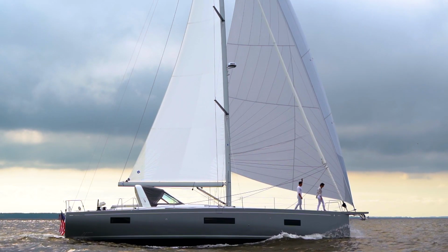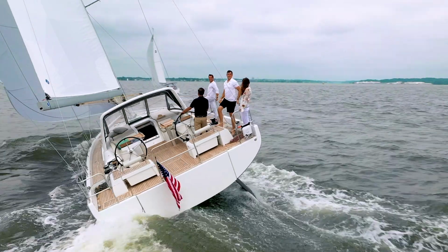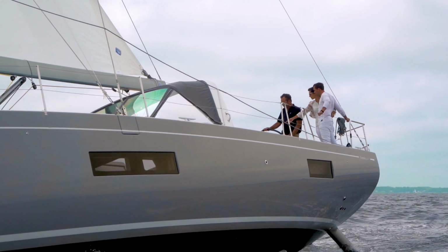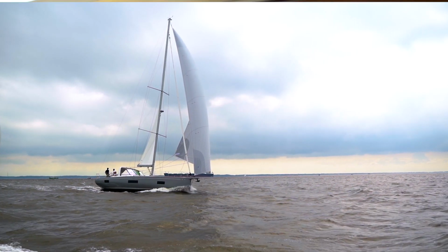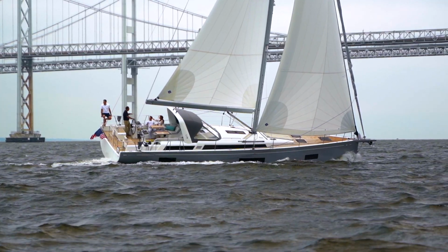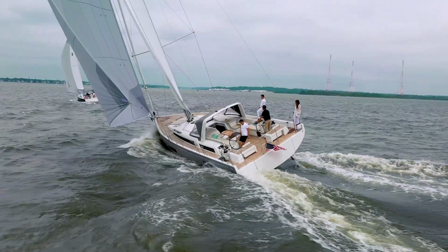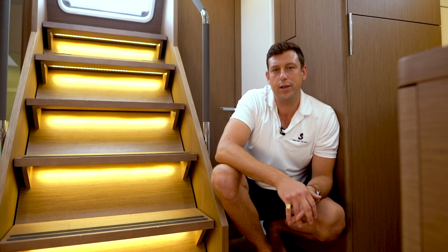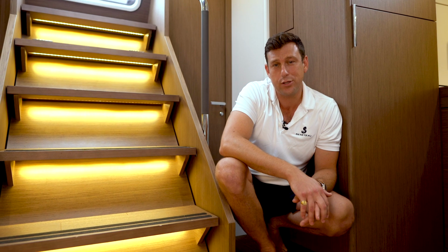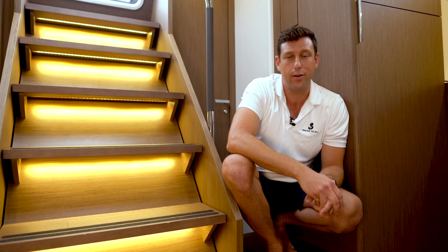So she's 56 feet overall, 16.5 feet wide. She displaces 36,500 pounds. There are 2 keel configurations, both cast iron. The first keel is a standard 8.2 feet draft. The second keel is 6.7 foot draft. There are 3 engine configurations on this boat. You have an 80 horsepower sail drive, 110 horsepower shaft drive, or an 80 horsepower dock and go.